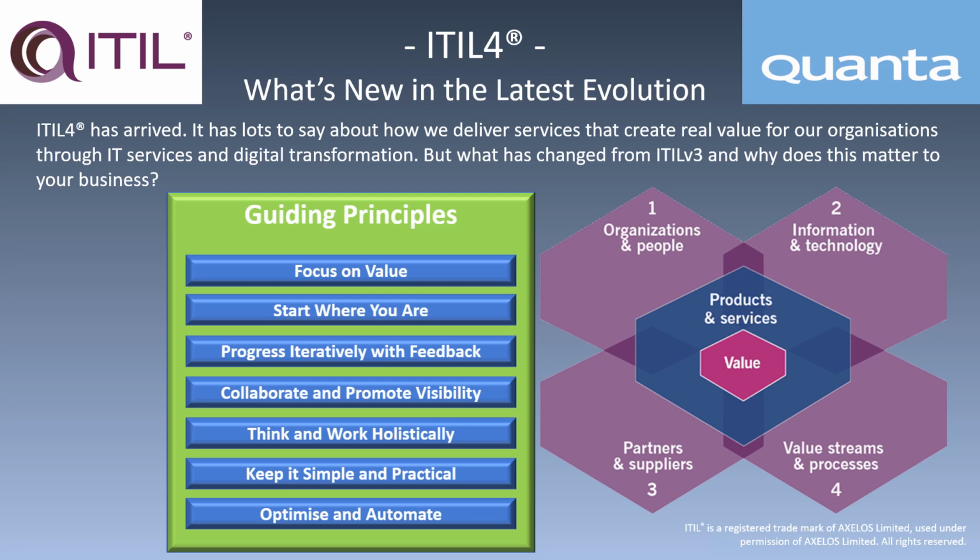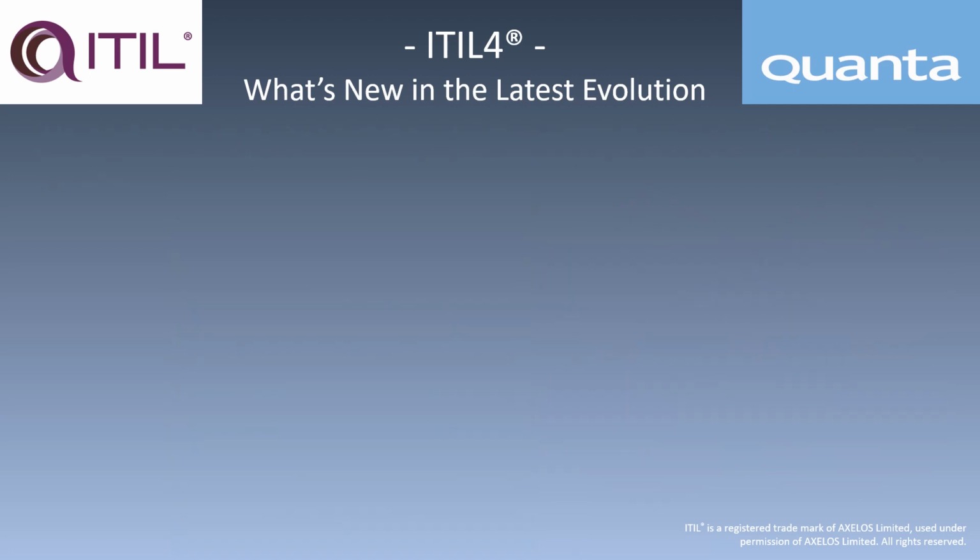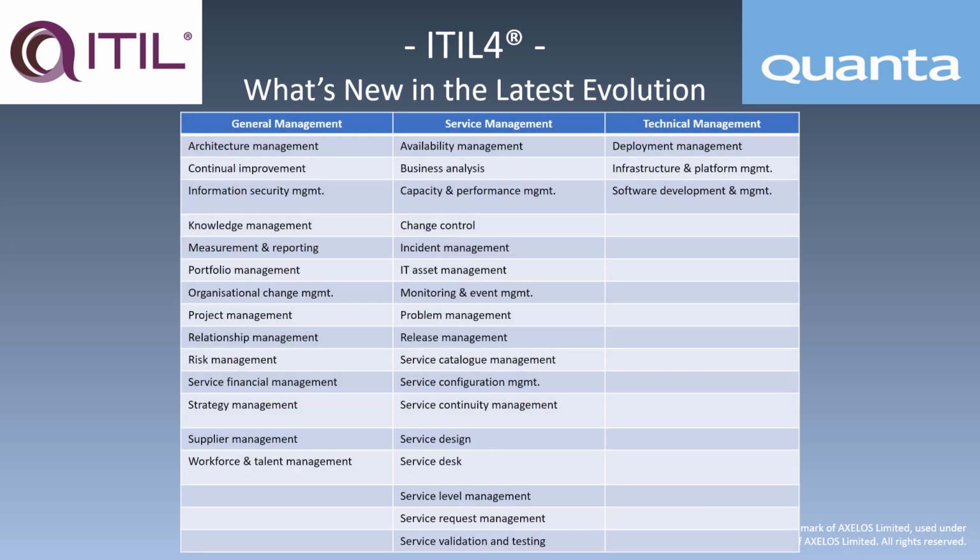The right partnerships and the right suppliers in order to fill in gaps in our capability are crucial, and making sure that we've actually got processes that will support the work that we're doing in order to deliver value for our customers are essential. Hence the value streams and processes dimension, which is heavily influenced by Lean. Those value streams and processes are based on what we now term practices in ITIL 4.